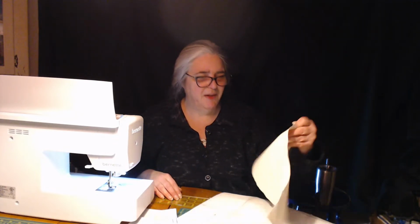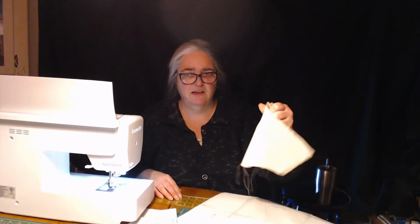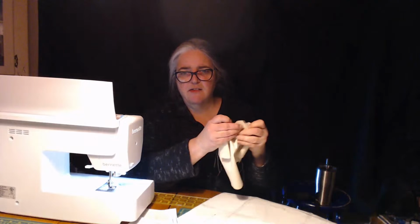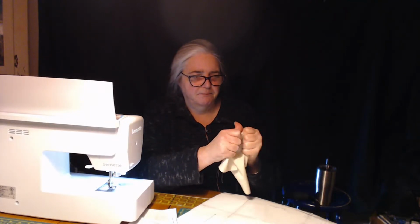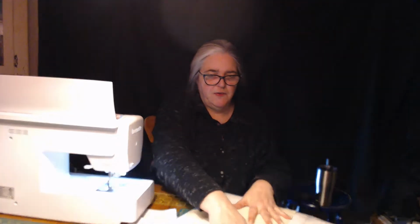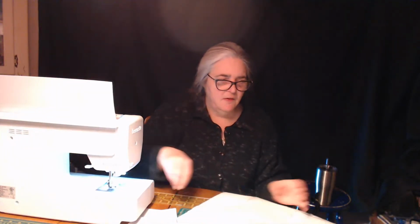Or I didn't think that it was, but it's very stiff and it feels like linen, actually. That's what it reminds me of. It's very stiff, like linen. But it's going to work great for doing this stuff. And it was not very expensive. I think it would work out.